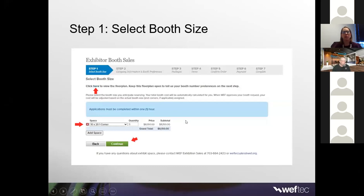Okay, great. All right. So we're going to move through the booth application process. And as I said before, everyone's going to receive a customized link to your specific company's application. So when you click on that link, you will come to the application. You're going to go right into it. You don't have to log in or sign in with a passcode. So we made it really easy for you. It's a 7-step process.